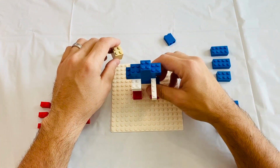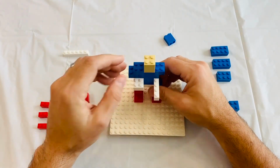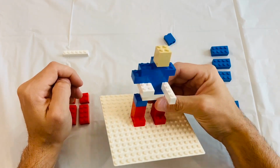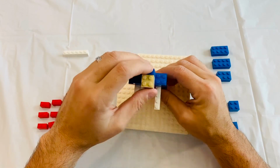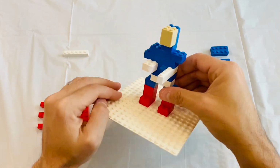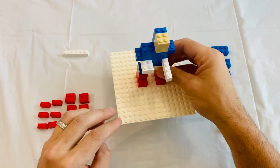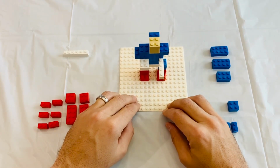And we're going to start with his face. So we're going to put the face on one end of this 2x2 blue brick like that. And then we're going to take the back of his helmet and attach it like so. So it should look just like that. And that is step number 8. And we have made Captain America's face and the back of his helmet.